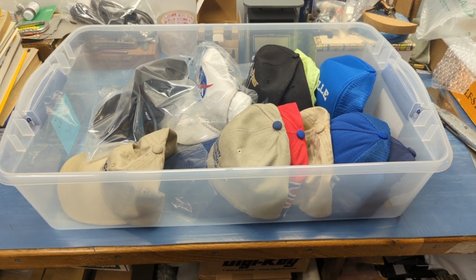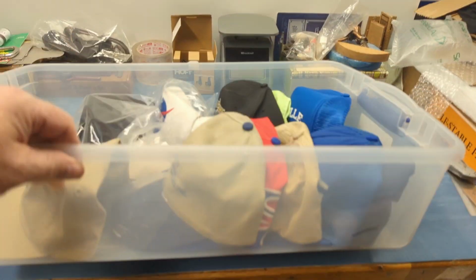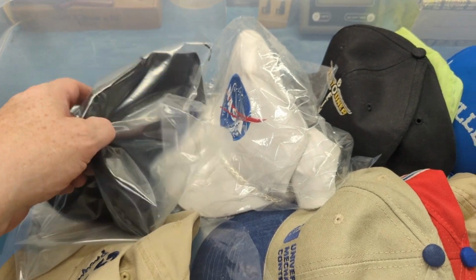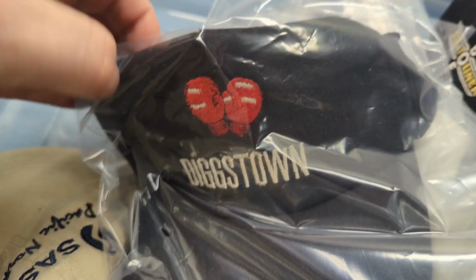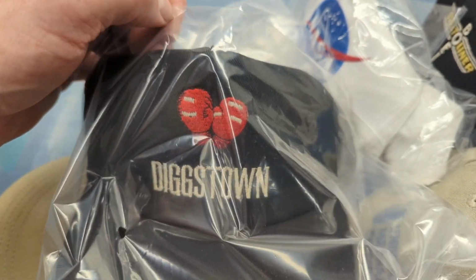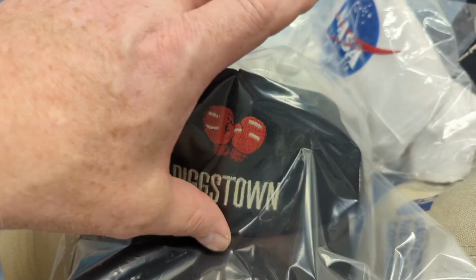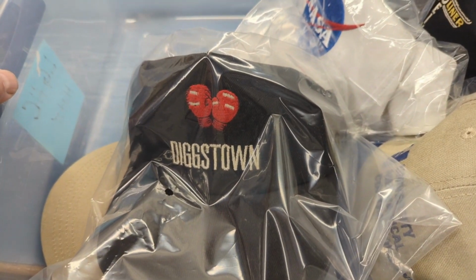Okay, first item to pack is a hat. It's in one of these low boxes that I've started using to hold hats. I often put the white ones and the black ones inside of plastic because it helps keep the dust off them. This particular hat is from a movie called Diggstown. It's a Lou Gossett Jr. movie. I have to admit that I like Lou Gossett Jr. movies. I like him as an actor, but I never saw this one, so I actually had to look this up to see what it was.